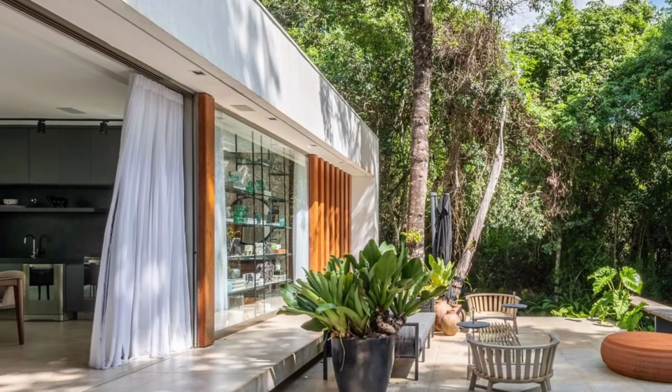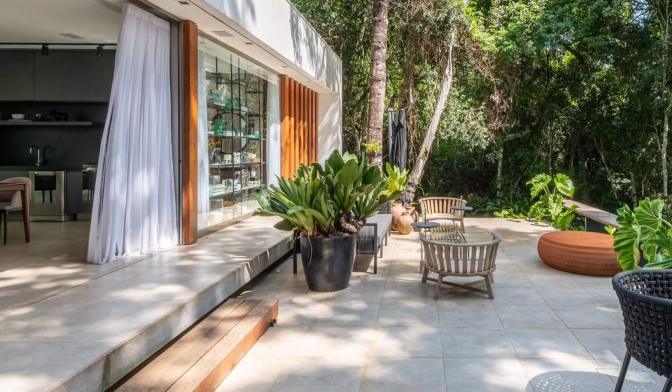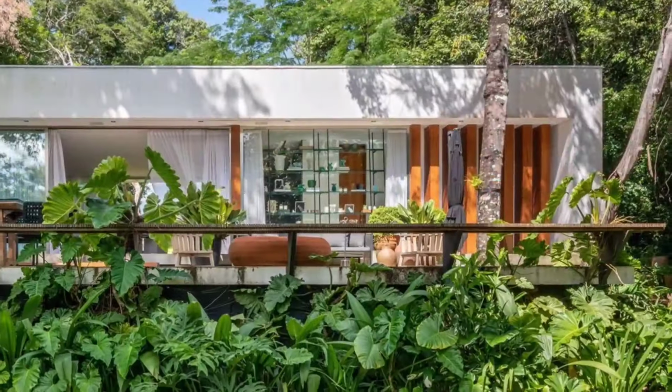The living room and kitchen merge with the outdoor terrace, providing another living room, the room most used by the family. A toilet and kitchen complete the space.